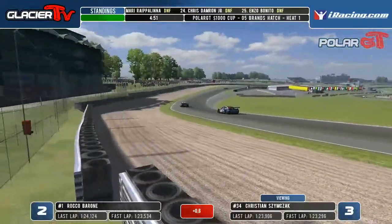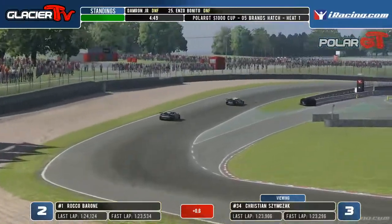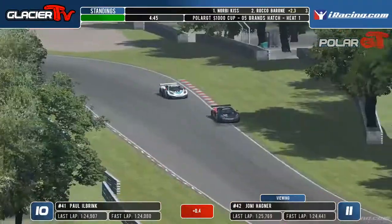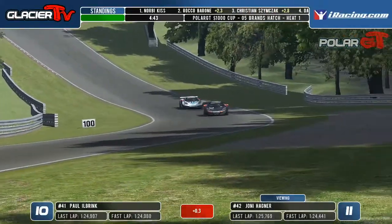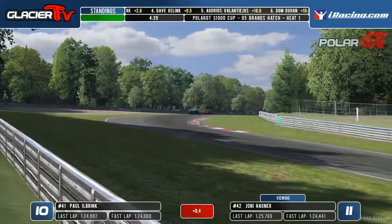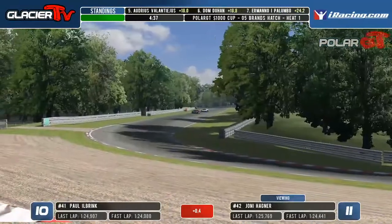I don't think they're going to catch the three in front, which is a shame, because I think these guys would have made it a great five-way battle. But you never know, anything can happen in iRacing. You know, it could rain, could get fog, could get inclement weather conditions, but who knows.